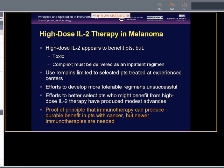It's a complex regimen. It needs to be delivered as an inpatient, and only patients under the age of 70 who are in good shape, who can pass a cardiac stress test, would be good candidates for high-dose interleukin-2. It is used only in selected experienced centers. And frankly, all the efforts over the last 20 years to make IL-2 less toxic and more tolerable have completely failed. And I've been involved in a couple of those trials.